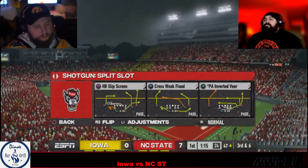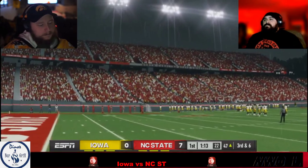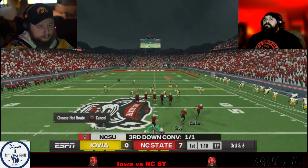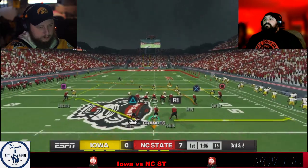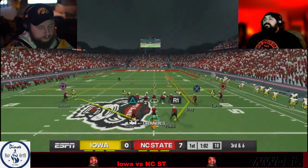3rd and 6 here. This would be a good stop for the Iowa defense if they can get the pack off the field here. But you kind of have to get a stop here to slow down their momentum. Yeah, the Wolfpack looking to take over the momentum and get rolling good here.